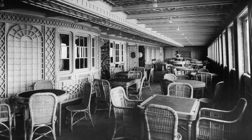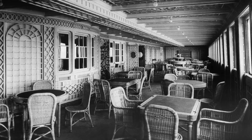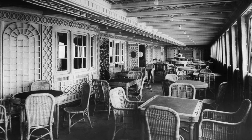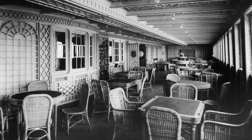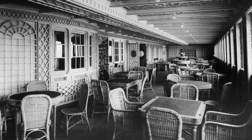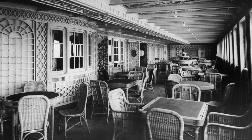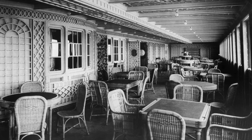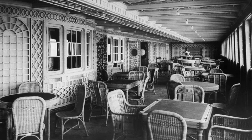There is the Café Parisian, which was one of the newer additions to the Titanic that the Olympic did not have. Through those doors right there would be another restaurant, the à la carte restaurant, but they did take a photograph of it because it was different in comparison to the Olympic. It didn't exist on the Olympic, so that's why they photographed it. That's why they didn't photograph the grand staircase on the Titanic. It's basically the exact same as the Olympic, so they already had all of those photographs.